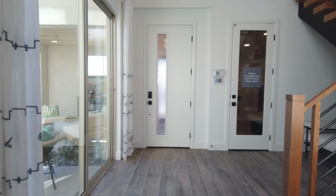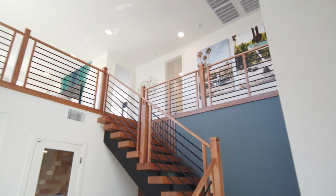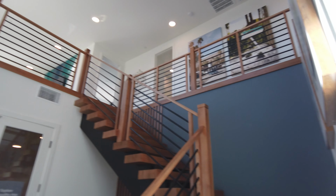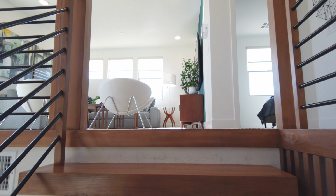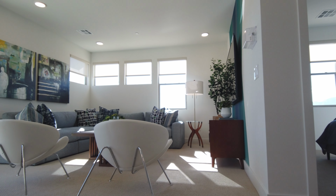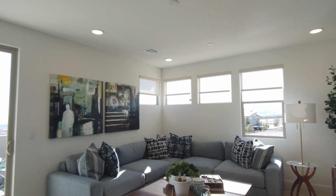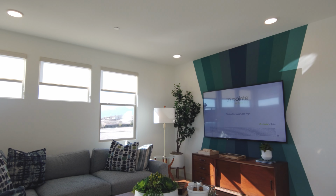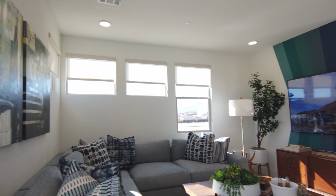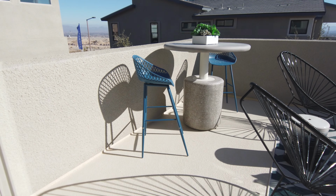So this staircase is really pretty charming. It's a wood and chrome railing and wood staircase itself, kind of an open staircase. And at the very top of the stairs, we walk into this loft. Most of upstairs is carpeted except the wet areas. This loft is approximately 14 by 19. It's nice and open, and it has its own balcony, which is really pretty nice. It's not covered, however.